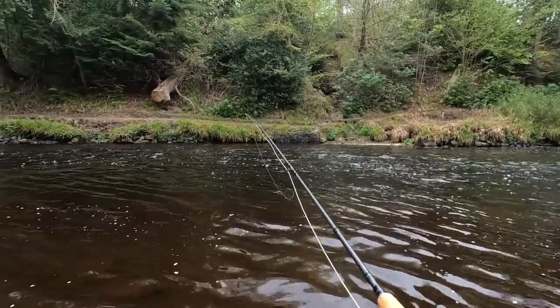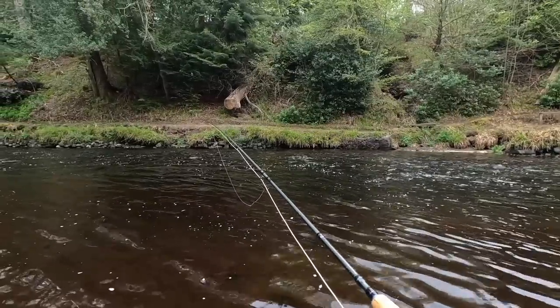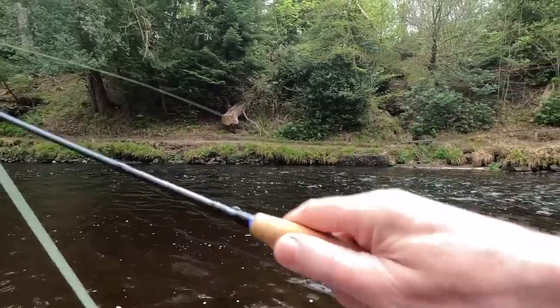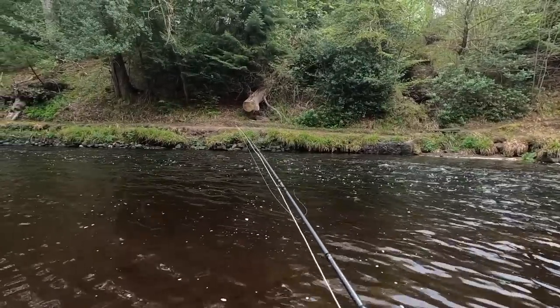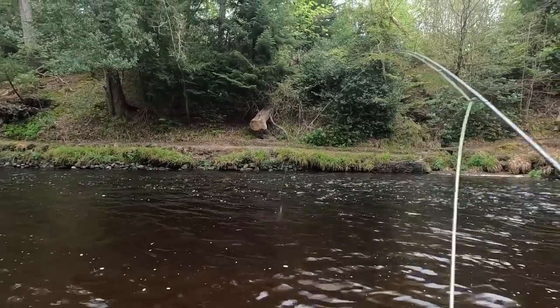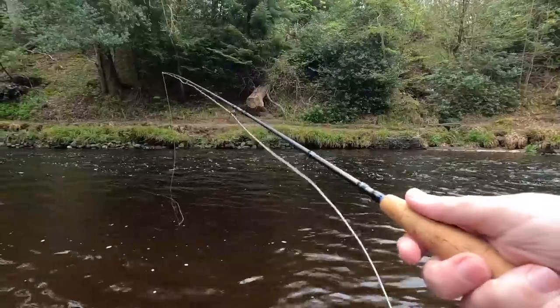A very odd fly I'm seeing. Nothing. It's early yet. So it is. I've got plenty of time. Ah, there's a fish there. That looked quite a good fish.